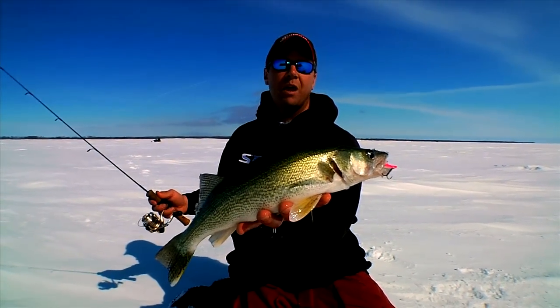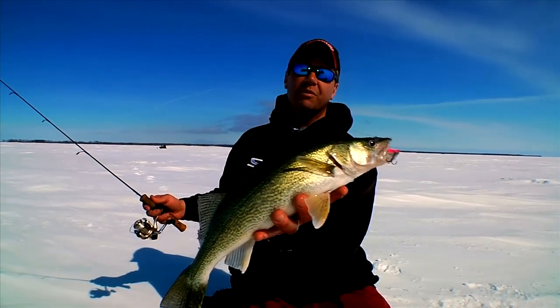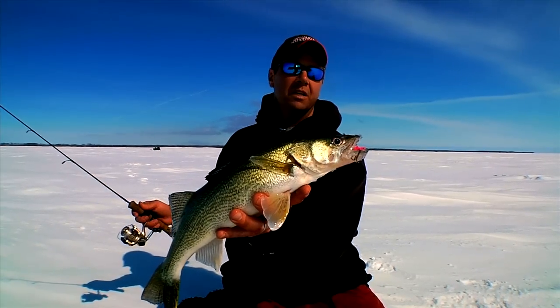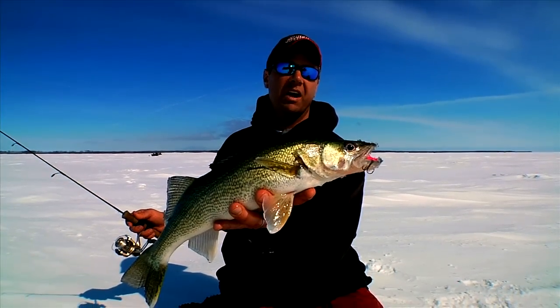You know, I don't know what the primary forage is. I've heard smelt, perch, probably a combination of the above. But whatever it is, they're awful aggressive towards anything that we seem to put in front of them. There's that pink and white blade. We've experimented with some colors today due to the water clarity. Pink and white really seems to be what they're after.